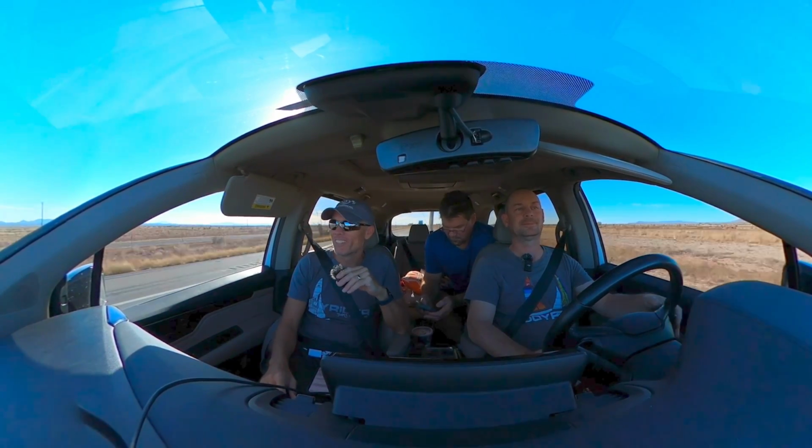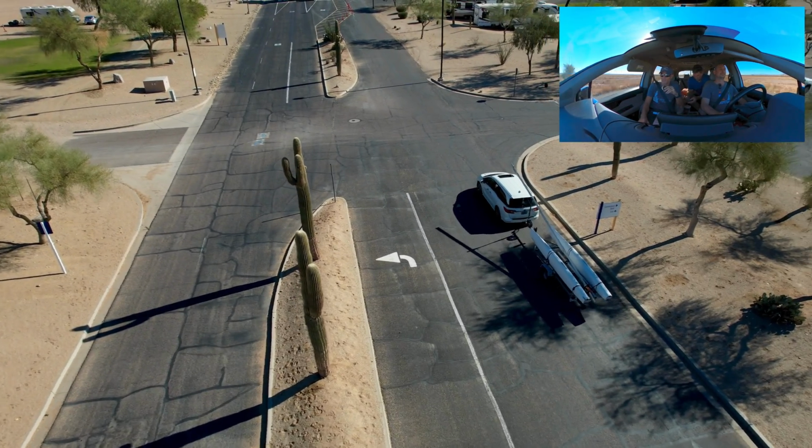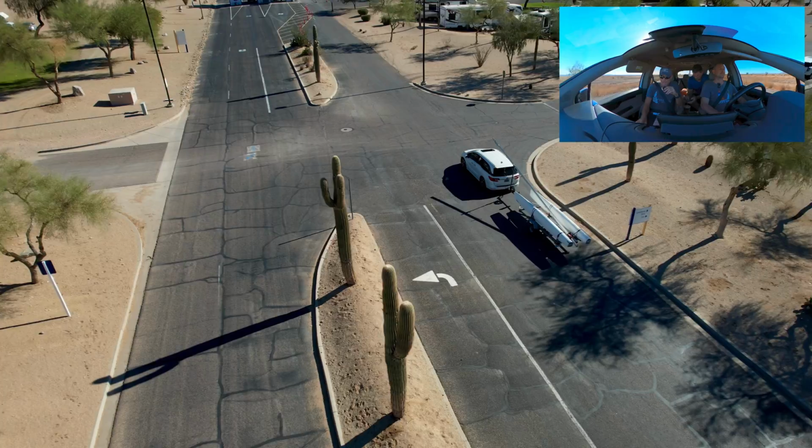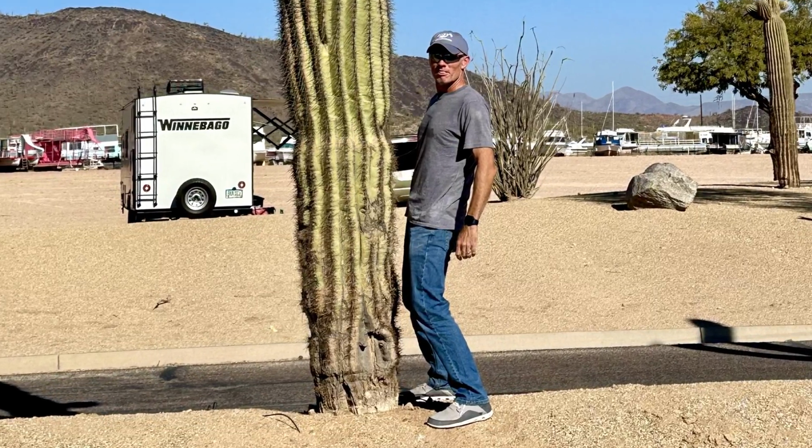Okay, so we're heading home now. Back from Arizona, heading back to Houston. Tom, how did it feel to see the boat for the first time? Give us your initial thoughts.